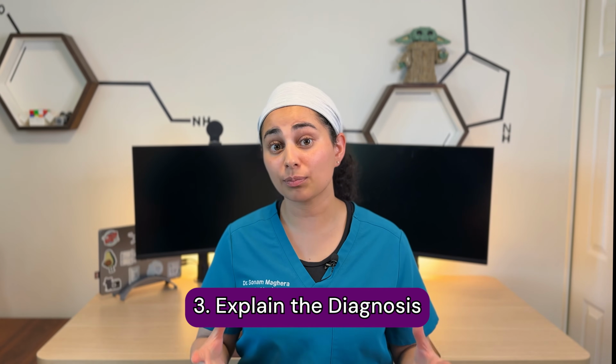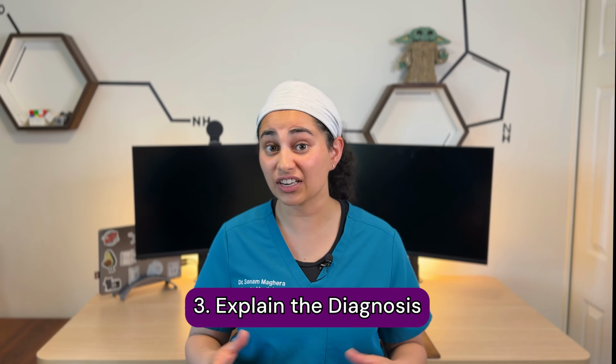Number three, they explain your diagnosis, and they don't just say, let's inject and see what happens. When I see a patient, I do a proper assessment and I tell them what I think is going on prior to doing their injection. Make sure that you get this information from your injector.